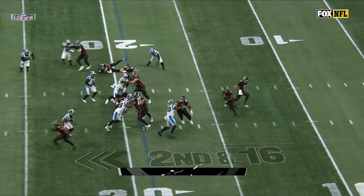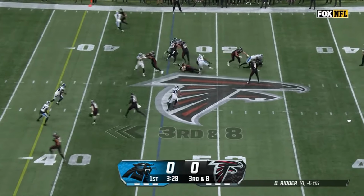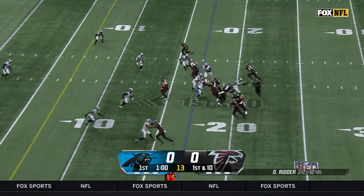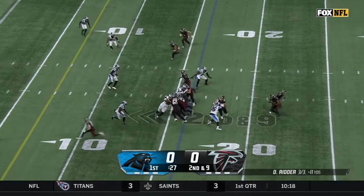Hit by Derek Brown, who's 6'5". This time it's Bijan Robinson, who gets up. Smothered. It'll be fourth down. Back at the tight end in the backfield. But then there's the flip to Bijan Robinson. And there's not a lot of running room. Picked up a yard. Will remain the back.